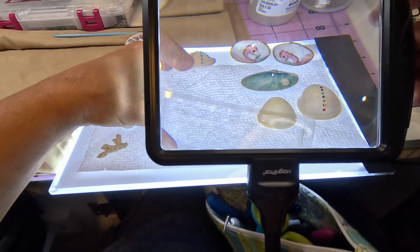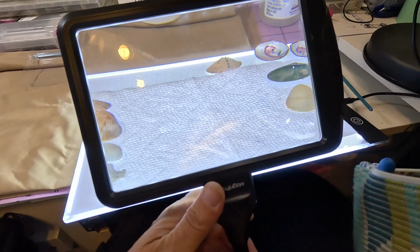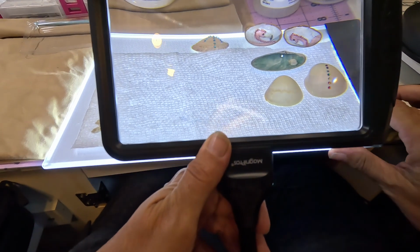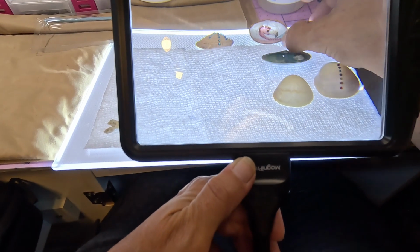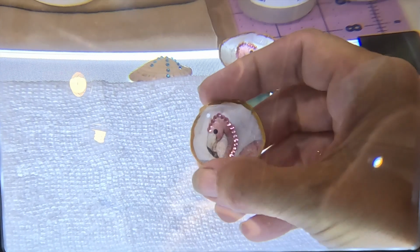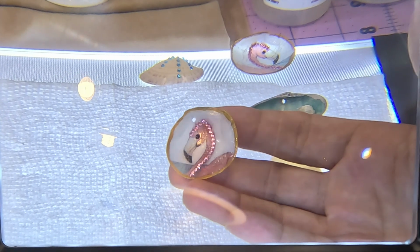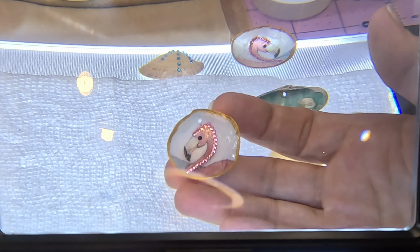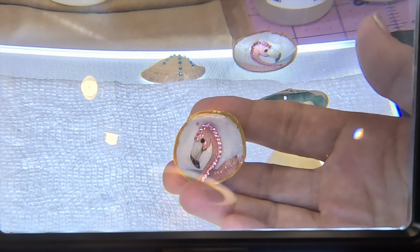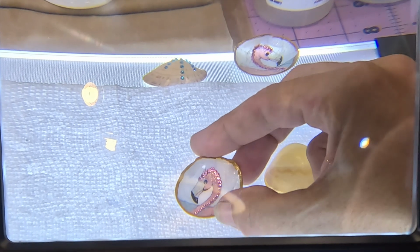Now, a few pieces I worked on. Oops. I'm finding that it's hard to work with the magnifier and the camera. It's tough. But here, you can see one of those little flamingo decoupage earrings. I added some nice cute pink rhinestones to it and a little black one for his eye, just to give it a little pop, and I think it looks super cute.